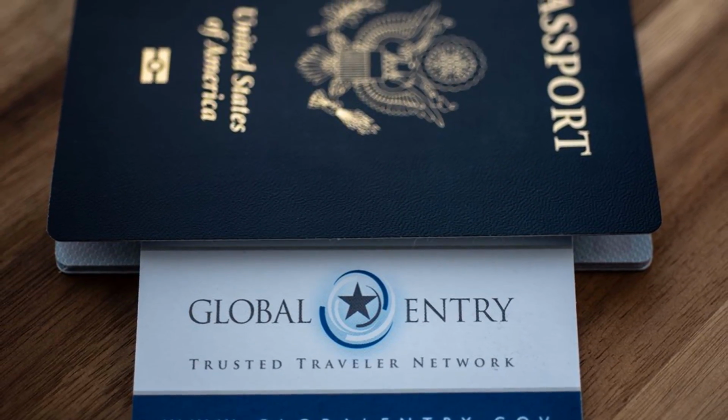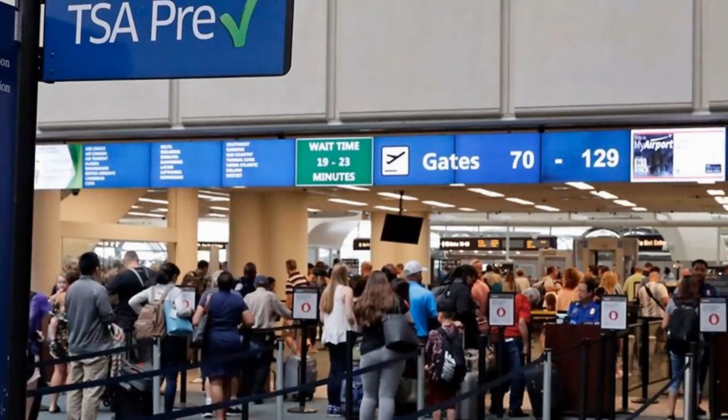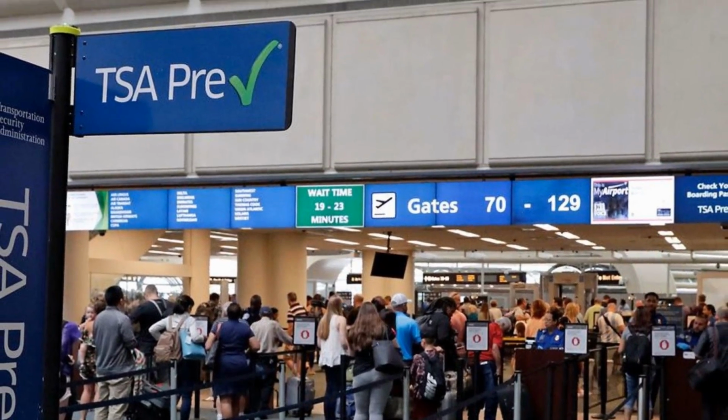Next on the list is to use your Global Entry or TSA PreCheck credit. If you're deciding whether to get TSA PreCheck or Global Entry, I think it's better to go for Global Entry. The reason is because TSA PreCheck is included. Global Entry, as stated in the name, has more international benefits when it comes to security. If you're entering the US, you get to cut the immigration line to get back into the US. And if you've ever traveled back into the US, those lines can be huge. That's probably the longest part of getting back into the US.